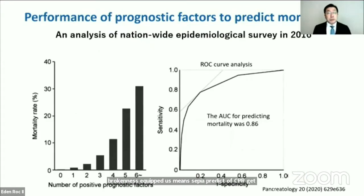And this shows the performance of these prognostic systems using the data from the nationwide epidemiological survey in 2016. The number of positive prognostic factors is in good correlation with the mortality rate, and ROC curve analysis shows good performance. The AUC for predicting mortality was 0.86.